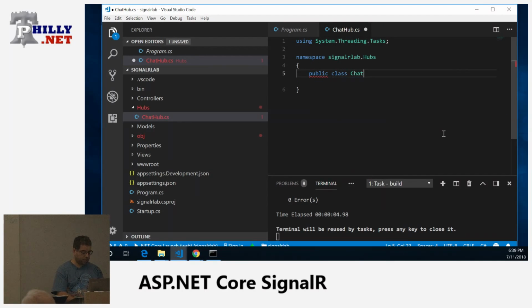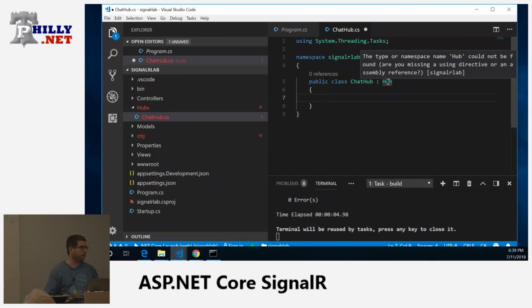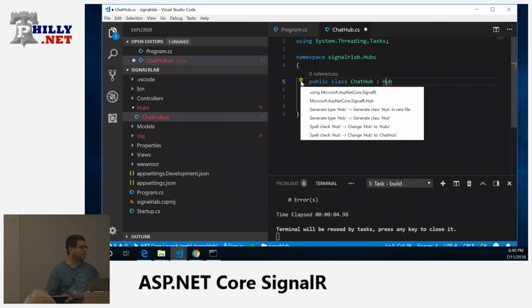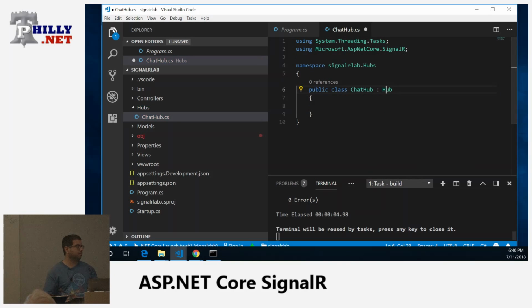And we're going to create a new class. And this is the key. You create a new class derived from Hub. Whoops, not from Hubs, from Hub. So what is Hub? Well, right now Visual Studio Code says, I don't know what Hub is. If I click and let the cursor live there, this looks familiar. Feels a little bit like Visual Studio. Show fixes. Cool. Using statement. Goes away. Or you could have just cut and paste.